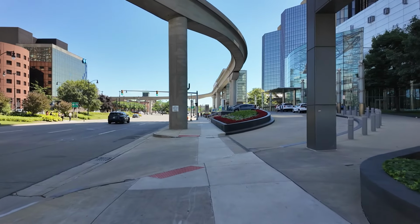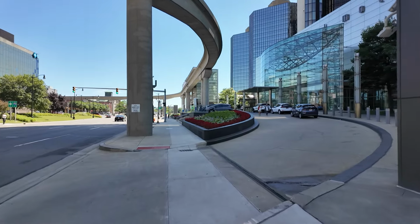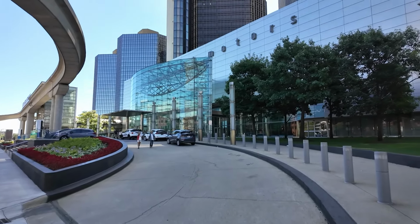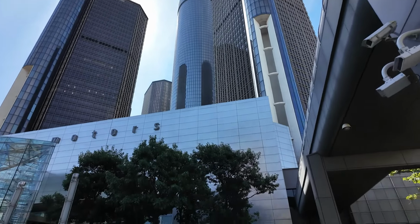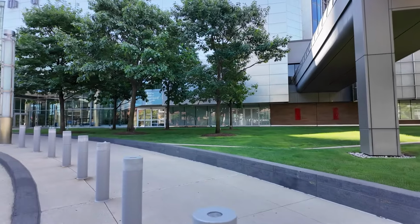We're starting off the video over here by the Detroit Renaissance Center. This should be a good view because the sun's not quite, oh yep. So you can see the towers for the Renaissance Center. And we're going to do a full ride today.